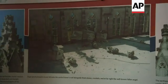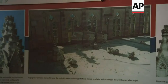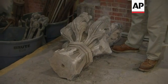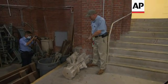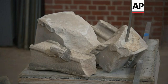All restored, pieces put back together, everything recarved. It's a wonderful feeling. This is probably a 1,000-pound piece of stone here. They landed inward onto the roof. One of them did come down and lodged itself. Three of them that day, they were up there shaking.